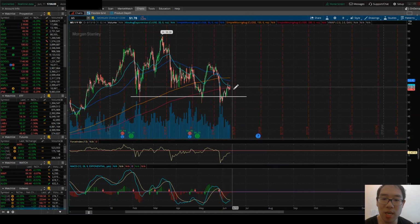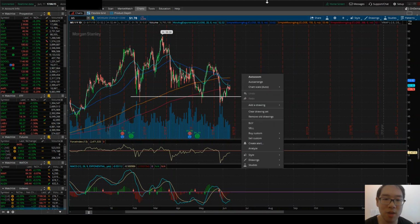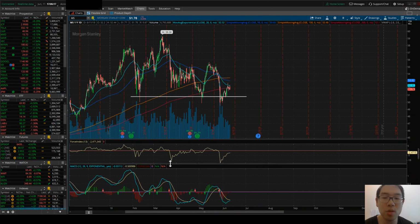If you bought in right now, you can still expect some sort of profit, but it might take you a couple of days to reach that 3 to 4% profit. So where's the most comfortable position? Probably at the support down here.